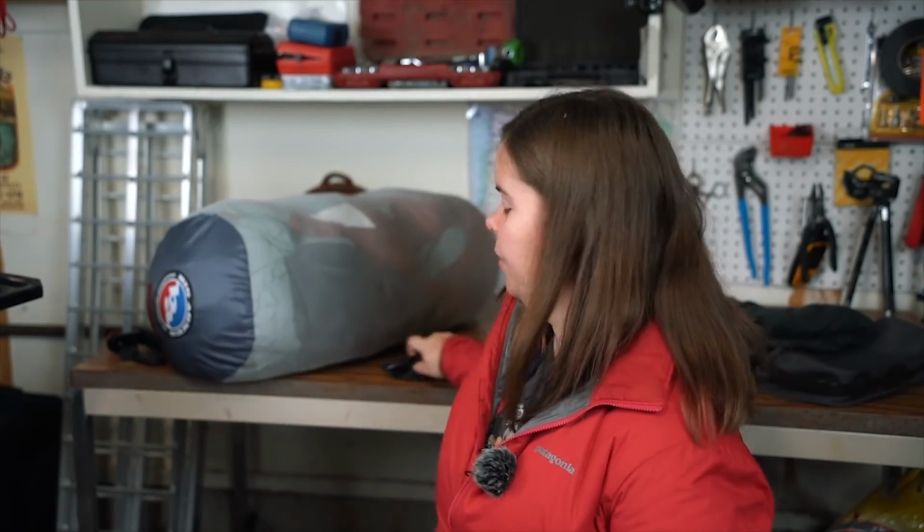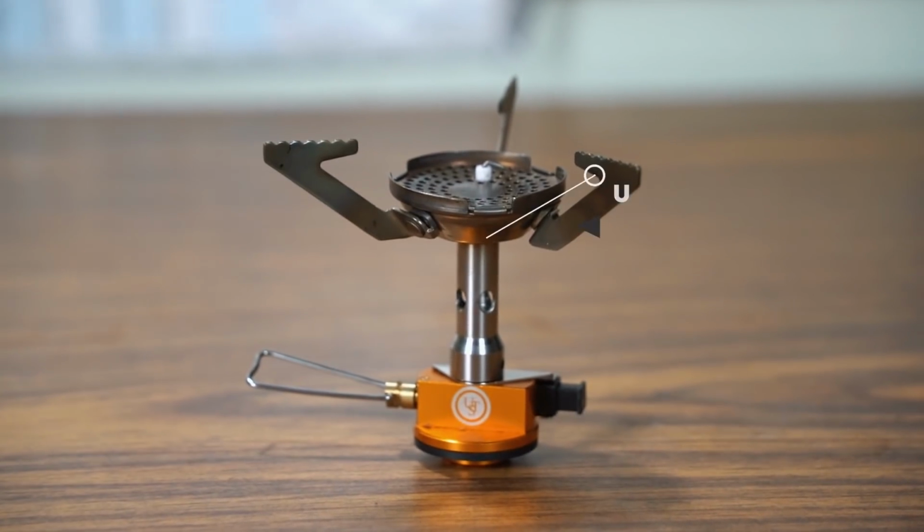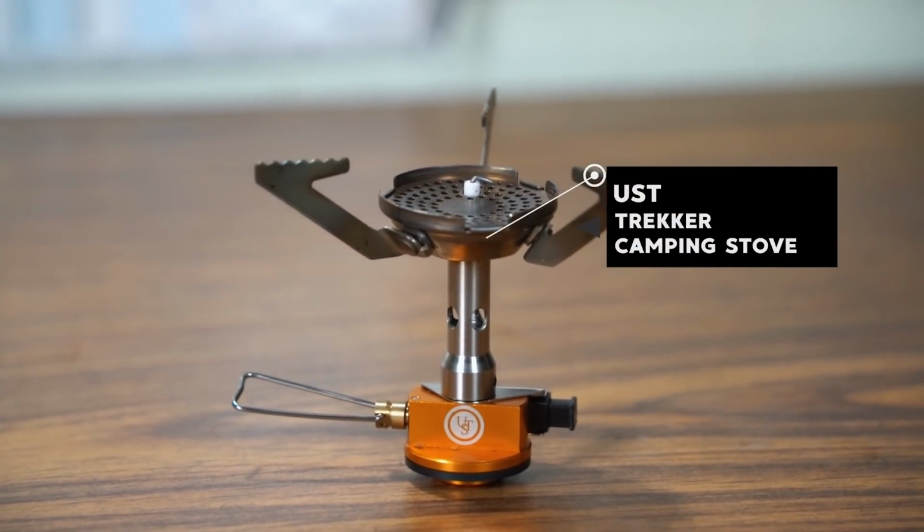Cool. All right, one more. All right. There you are. Okay. The last one is my biggest surprise of the year, and it is my UST Trekker stove.